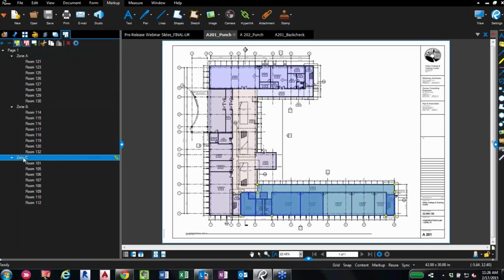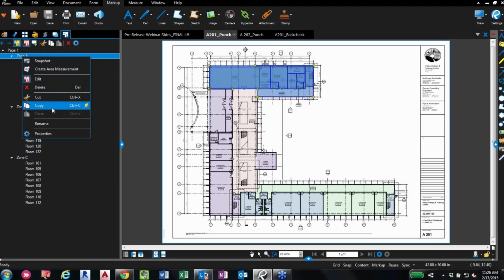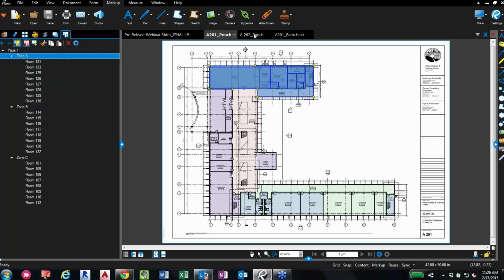So one of them that you see, we've already added these zones with rooms within these zones. If we right click on zone A here, you'll notice a new feature. For those of you who've been requesting this, I hope you're paying attention. You can now copy and paste spaces.